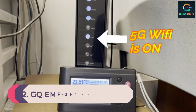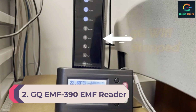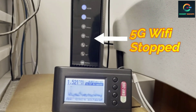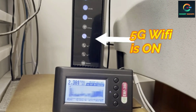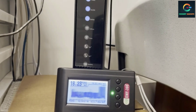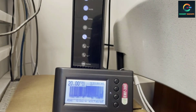Number 2. GQ EMF 390 EMF Reader. GQ is another high-end brand of industrial measuring tools which also includes a high-performance EMF reader made for heavy-duty usage. This GQ EMF reader is in the 2nd position in this article because it is the perfect option for those who want something highly compatible and versatile.